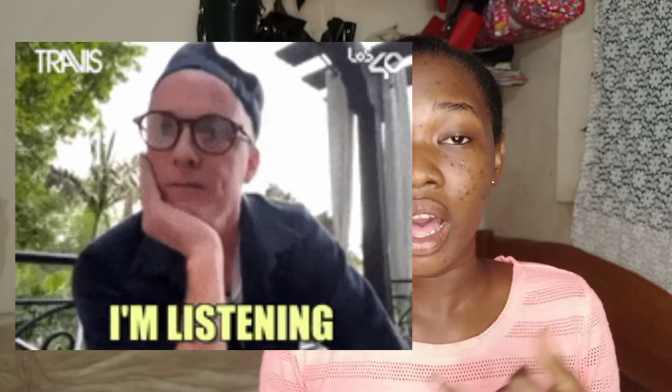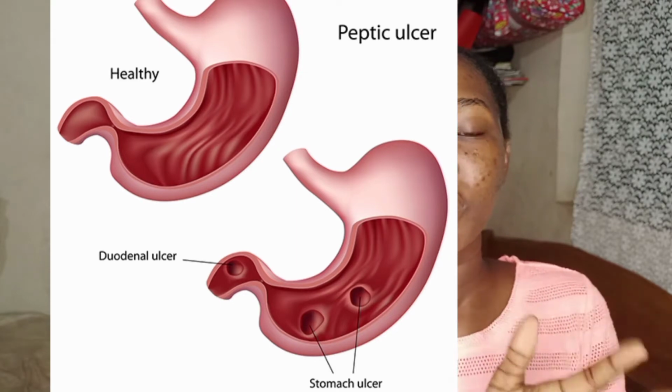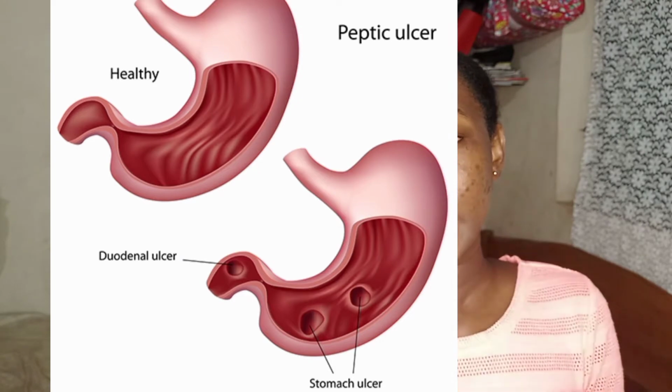Peptic ulcer is like the broad term for both gastric ulcer, that's stomach ulcer, and duodenal ulcer. Duodenal ulcer is the ulcer that affects the first part of the small intestine. Ulcer in itself means sore, so there is a sore in your stomach, that's gastric ulcer. And then if there is a sore in the first portion of your small intestine, that's duodenal ulcer.